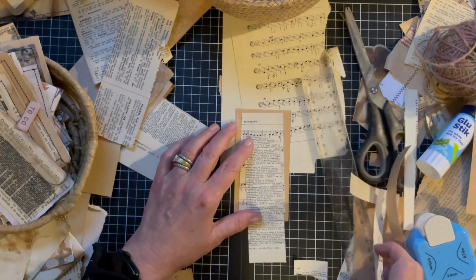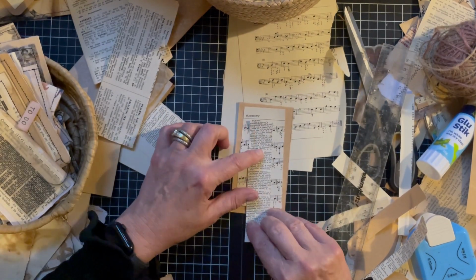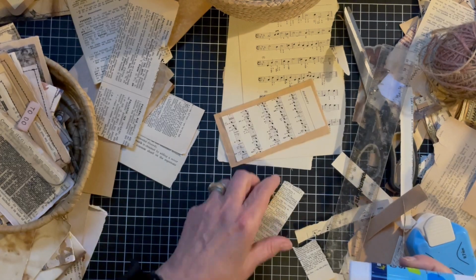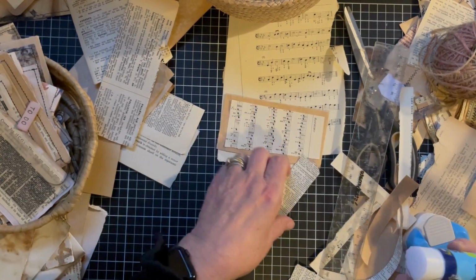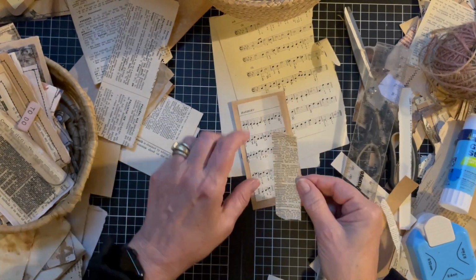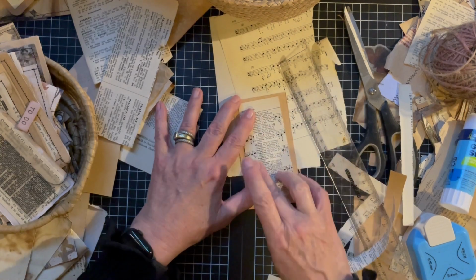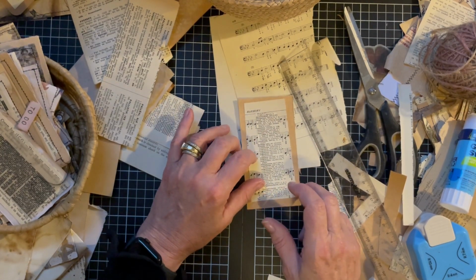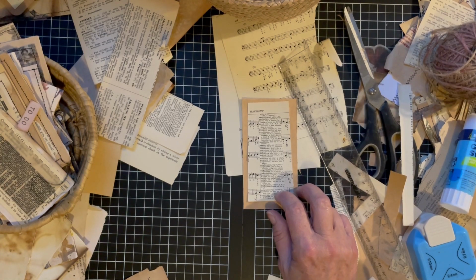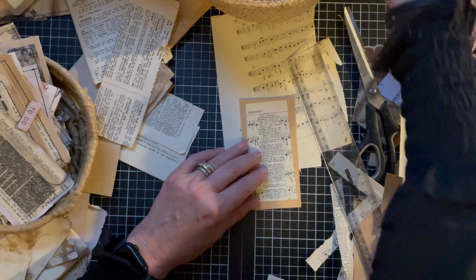I don't want to lose all the notes. It just feels so good to have my hands on paper. Oops. Oh, I like that side better. Sorry, everyone. Harmony in the middle. And it's going to need something else. It would have done well with that nice special ricey paper with the holes in it. But I don't know where that's gone for the moment, because it needs something to draw that out.